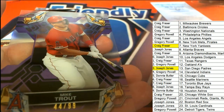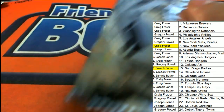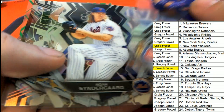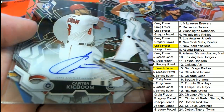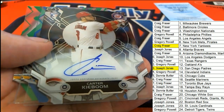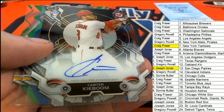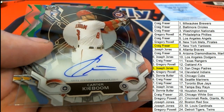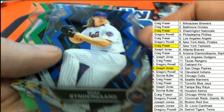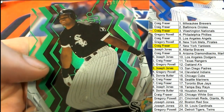And there's a Mike Trout, number 299 in high tech, there for the Angels owner. Our final auto is another great hit. Another fantastic hit. This time it's for the Nationals. And Craig pulls down the third and final autograph. Rookie auto there. And a green Frank Thomas, number 250.